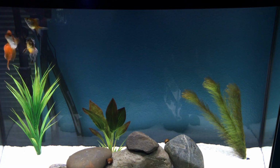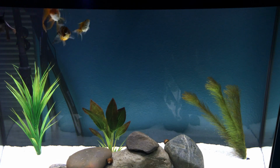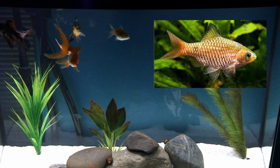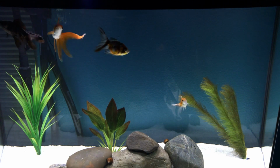Now, if you want some fish tank mates for your goldfish, there are a few options for that. There are Rosy barbs, which look like this, and they get a little bit bigger. They get 4 inches, so not huge, but they're not small like some other fish.